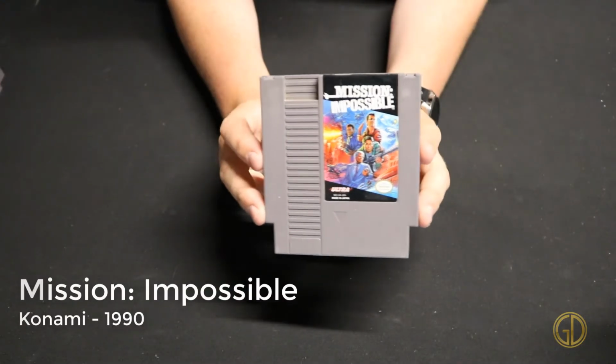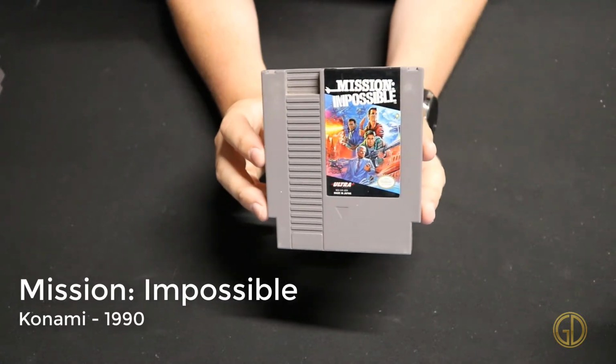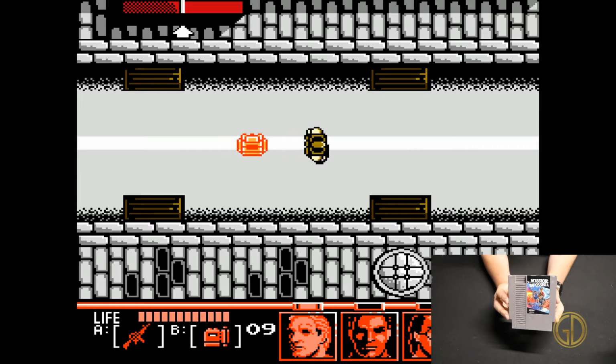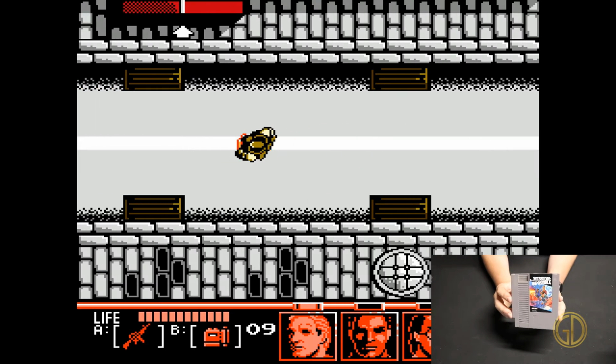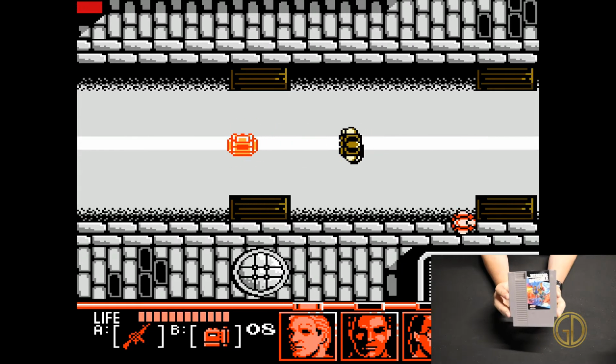And here is Mission Impossible, released by Konami in 1990. And in this game, you go through kind of top-down, but also side-scroller. And you are facing off with different enemies. You're going on the different missions, should you choose to accept. And you just go from there.